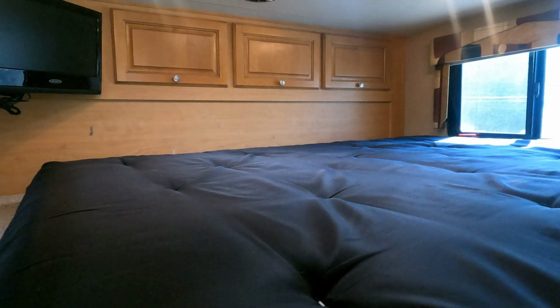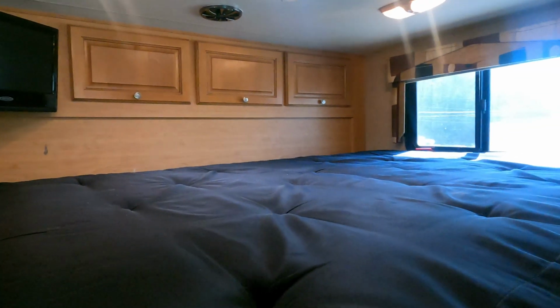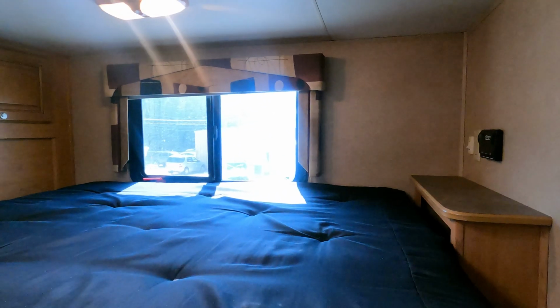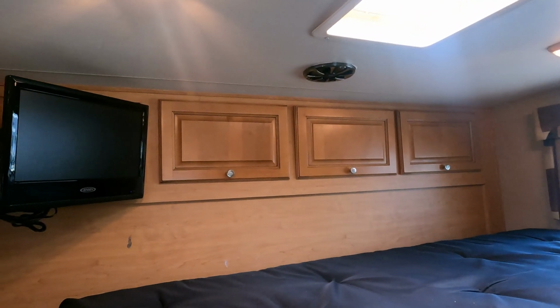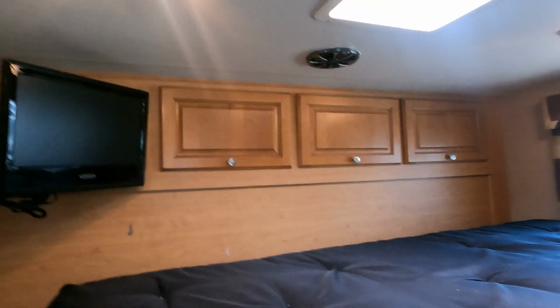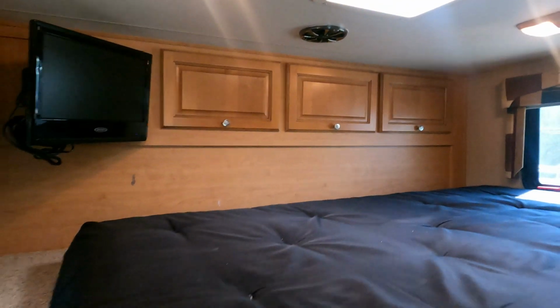Got a queen size bed. You got a TV up here. You can't really see it without climbing up in here, but you've got your thermostat for your second AC up here. It does have 2 ducted roof airs. The TV has a 600-watt inverter. Stereo speakers up here, and a little bit of storage.